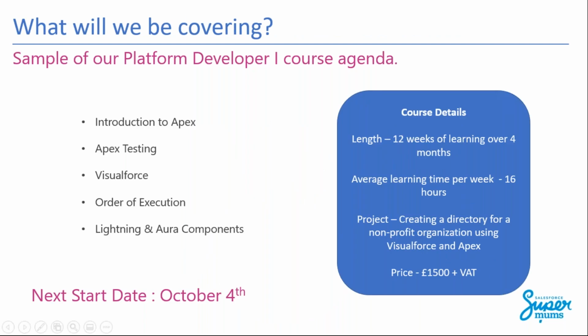So you may be saying to yourself at this point that that's all fine and dandy, but what will we be actually covering in this course? So this is a sample of our PD1 or Platform Developer 1 course agenda. So we have Introduction to Apex. We go through and learn much more about Apex, go through Apex testing. There's classes, triggers. We go through Visualforce, different topics like the order of execution, and then some of those newer components as well, such as the Lightning Web and the Aura components.